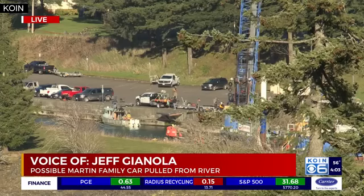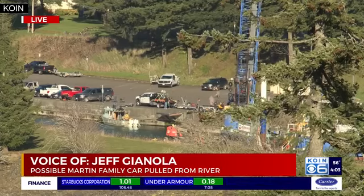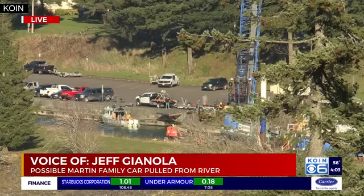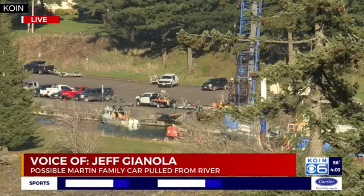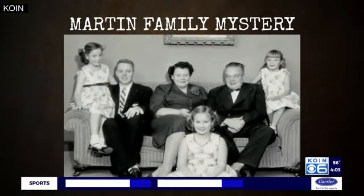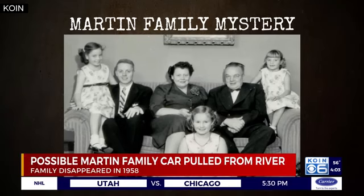You know, this is such an important clue, such an important piece of evidence in the disappearance of the Martin family. Let's take a look, and remember that this is a tragedy. Let's take a look at a snapshot of the Martin family if we can. There was Ken Martin, the father, Barbara Martin, the mother. They're sitting on their living room couch here. The three daughters, Barbie, named after Mom Barbara, Virginia, and Sue. And then the older son, Don Martin.